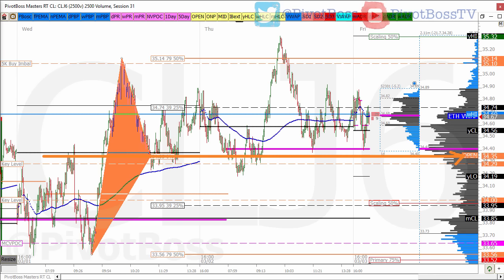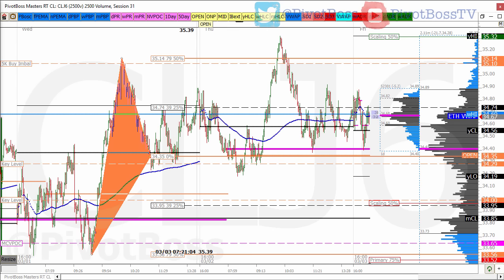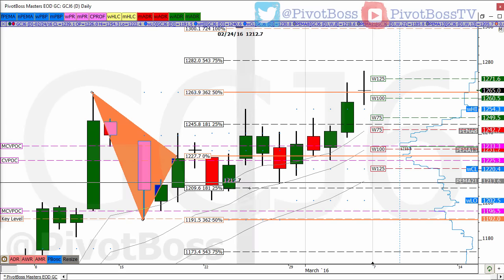So 34.35 is going to be important to watch, 35.14, and any failure to hold above 34.35 opens up a path back toward 33.56. Let's take a look at gold now. Gold has been trending higher.